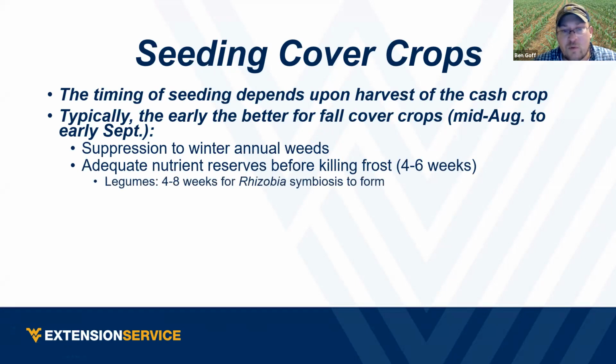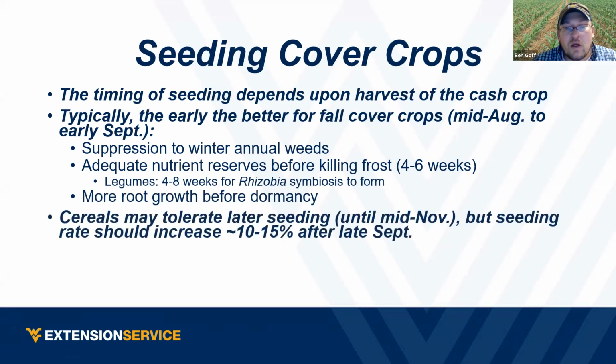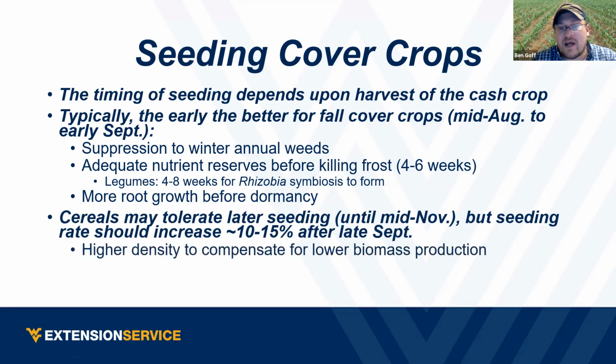Legumes are going to need about 4 to 8 weeks anyhow for the symbiosis to form, with more root growth before that plant goes dormant during that cool period. Some of the cereals, rye, wheat, triticale, not so much oats, you can go later. It depends on the year a lot. Sometimes you can go about mid-November, but I would increase your seeding rate 10 to 15% every 3 to 4 weeks after late September. That's mainly to help compensate. You're not going to get much growth, so you're trying to get thicker stands to provide more soil cover.